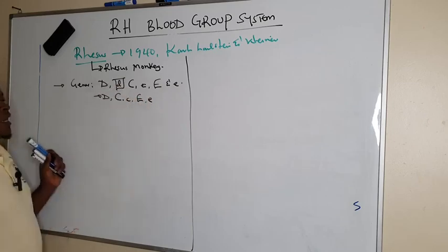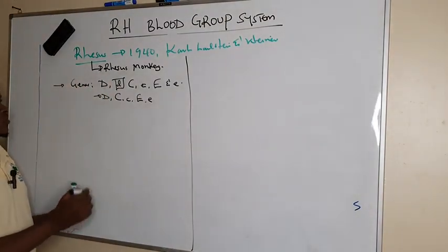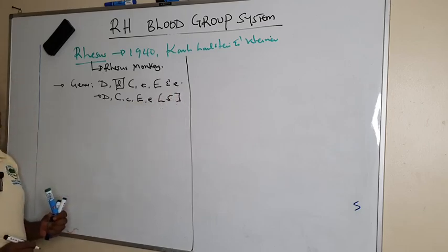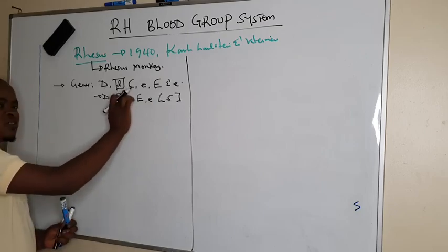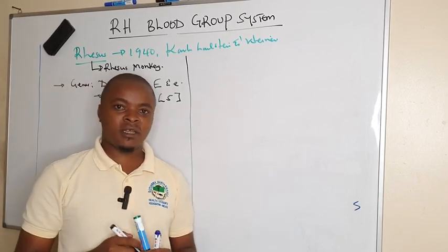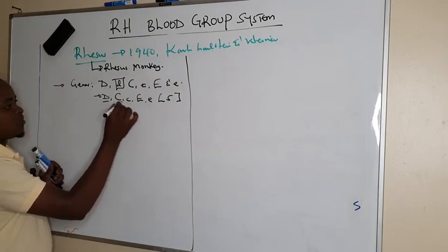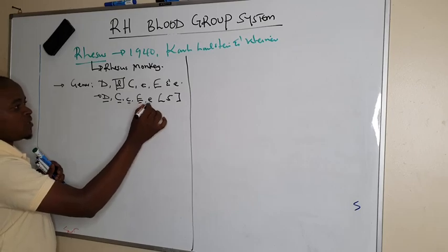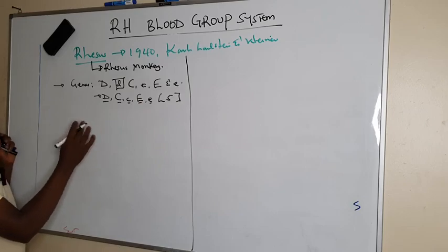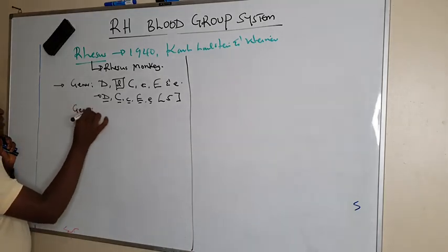Whereas small d does not exist, so that's why we are saying we have 5 genes. The presence of small d indicates absence of Rhesus D. And among these 5, that is gene D, capital C, small c, capital E, small e, the most antigenic, the one which is immunologically active, is gene D.